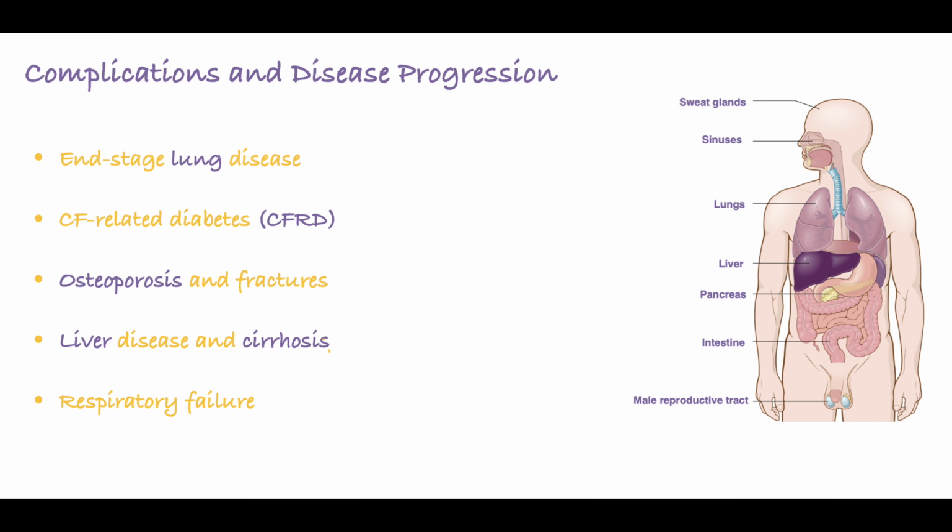Without proper management, CF leads to severe and life-threatening complications. In end-stage lung disease, progressive lung damage may require oxygen therapy or transplantation. CF-related diabetes results from a combination of insulin deficiency and resistance due to pancreatic dysfunction.